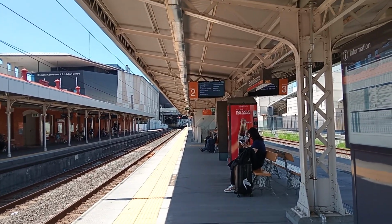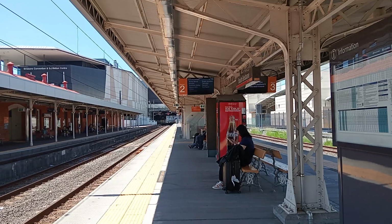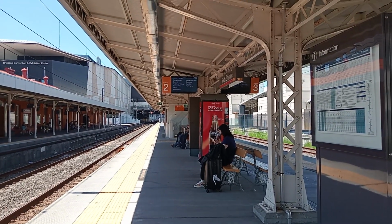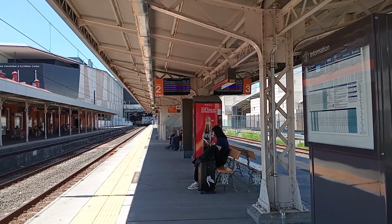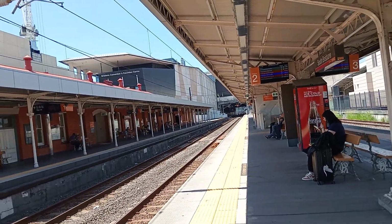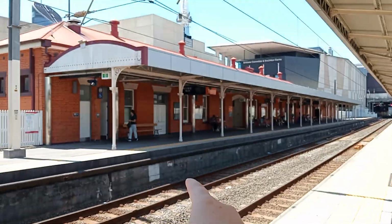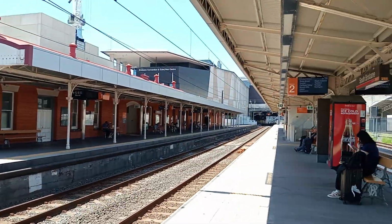NGR service now departing South Bank Station. This will be the Brisbane City and Northgate service. I'll be doing half the video on platform 2, and then I'll be going over to platform 1, which is over here, to do the rest of the video.